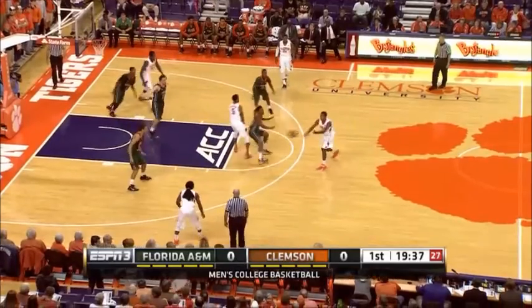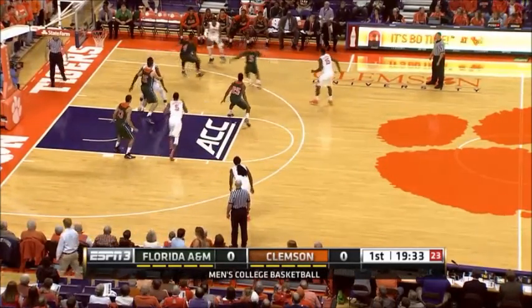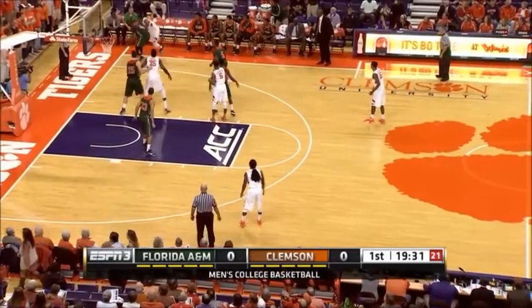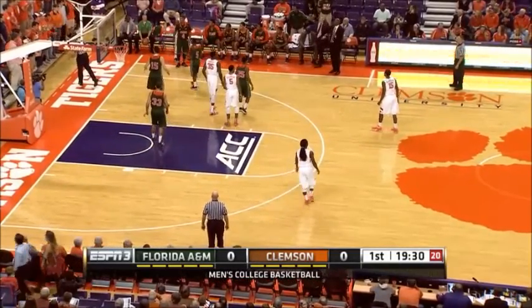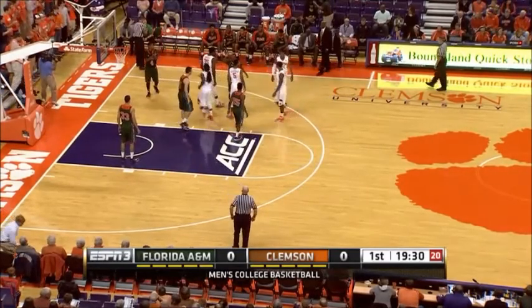DeMarcus Harrison will feed it to Grantham. They'll come over here to Rod Hall in the paint. Blossom Game, working around the perimeter of this defense of the Rattlers, and we're going to get a ball that is knocked out of bounds by A&M. 20 seconds on the shot clock.